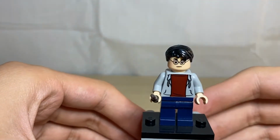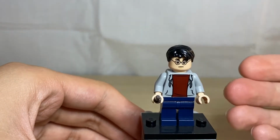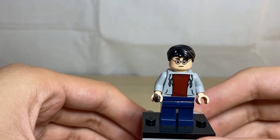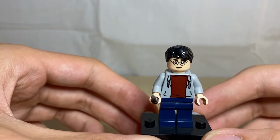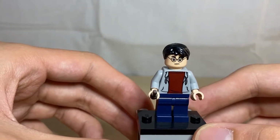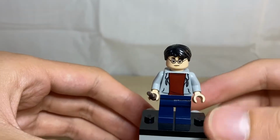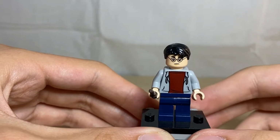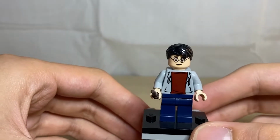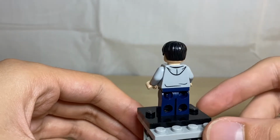And moving on to our next minifigure, we do have Harry Potter. This is the only minifigure that is non-exclusive to this set. We actually see this same minifigure appear in the Attack on the Burrow, which also came out in 2020, I believe. And he does come with his dark brown wand. He does come with the regular darker blue leg piece, and his torso print is just a gray hoodie with a red t-shirt underneath. And of course, there is the hood and some wrinkle printing on the back.